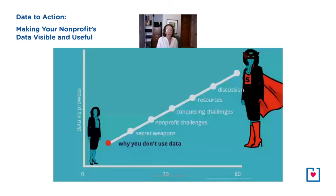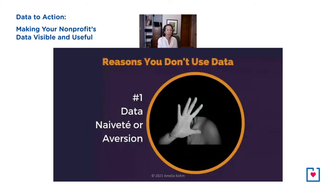Okay, so subject number 1 on our journey, why you don't use data, or more correctly, why you don't use it as effectively as you might. In my working with organizations, I've come across 6 primary reasons, and let's talk about each one. So reason number 1 is data naivete or aversion.